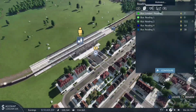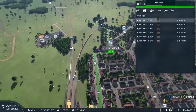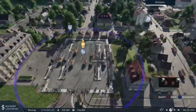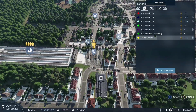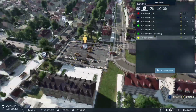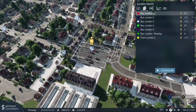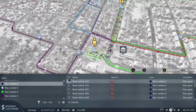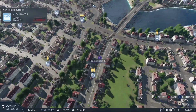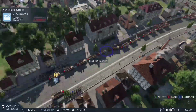Is the London bus getting used? It is getting used. London Reading bus is being used. Is it being used by people in London? It is. The tram is in desperate need of some upgrades. Right, Bus London 2. Are they all stuck somewhere? They are. They're all stuck here again.